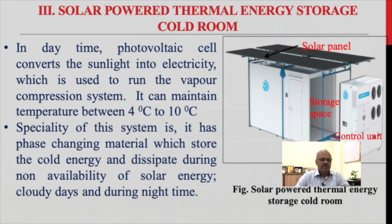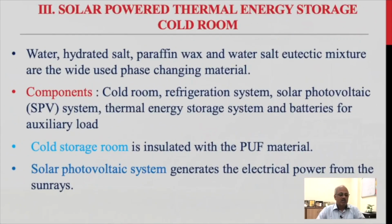Okay, let us see the next one, solar powered thermal energy storage cold rooms. In daytime, photovoltaic cells convert the sunlight into electricity which is used to run the vapor compression system. It can maintain temperature between 4 to 10 degrees centigrade. The speciality of this system is that it has phase changing material which stores the cold energy and dissipates during unavailability of solar energy, cloudy days and during night time. Water, hydrated salt, paraffin wax and water salt eutectic mixtures are the widely used phase changing materials.